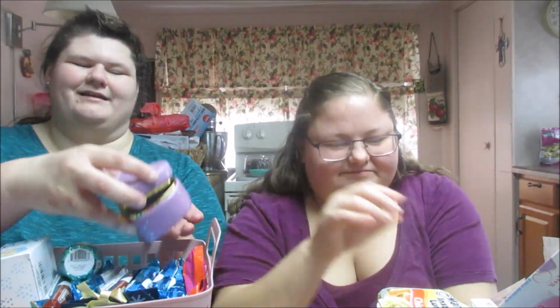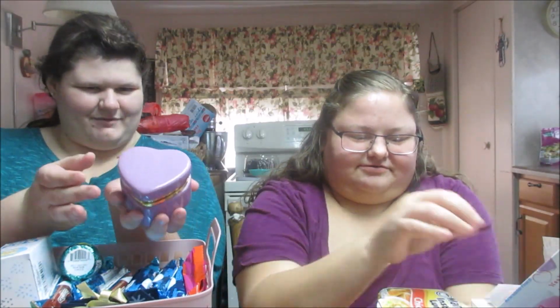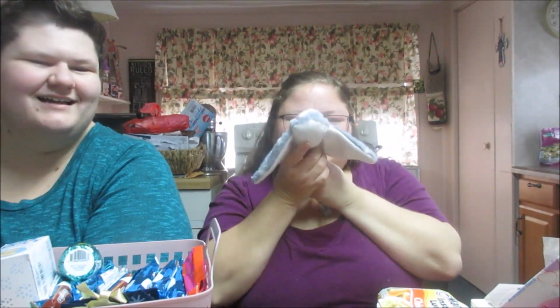Next, I have a trinket box that's in the shape of a heart, and it is purple. I can't wait to shove probably jewelry in this. Maybe I'll put my Renfair stuff in it. Who knows? I have some jewelry. I should get this out of the way since you're just staring at it.